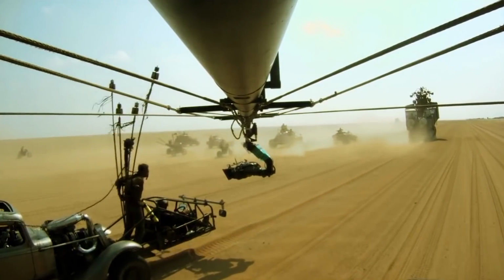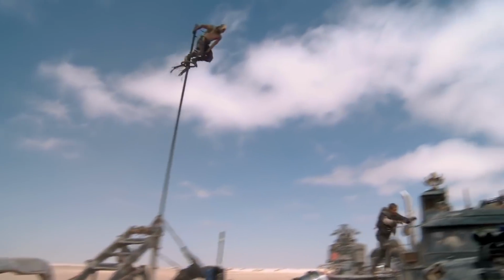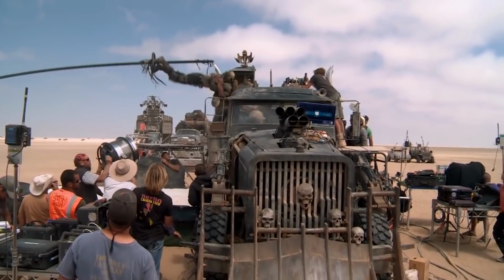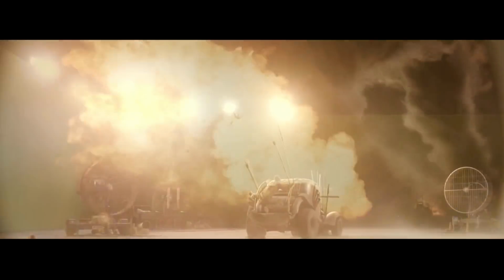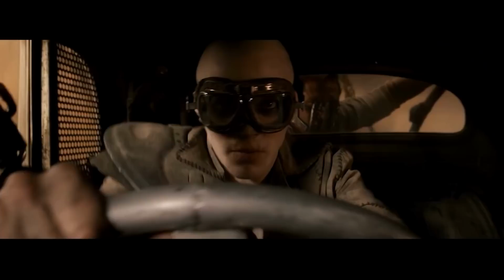The chase scenes were all shot for real, but the final product wouldn't have looked anywhere near as eye-popping if it weren't for the VFX team. Led by supervisor Andrew Jackson, hundreds of CGI artists enhanced over 2,000 shots in Fury Road, from adding characters to creating an epic toxic storm.